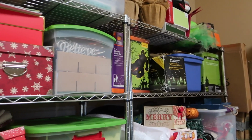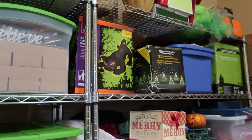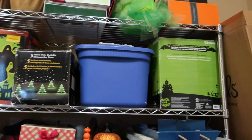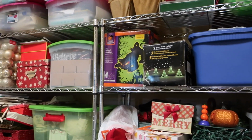You can see my husband typically does the outside decorations. He's got his big cat that he puts out, and we have another one over here. What is this one? Oh, we have a pumpkin that goes up and down. We may have to get some new ones this year because I think those are starting to get pretty old. We've had them since the kids were little, but they absolutely love those.